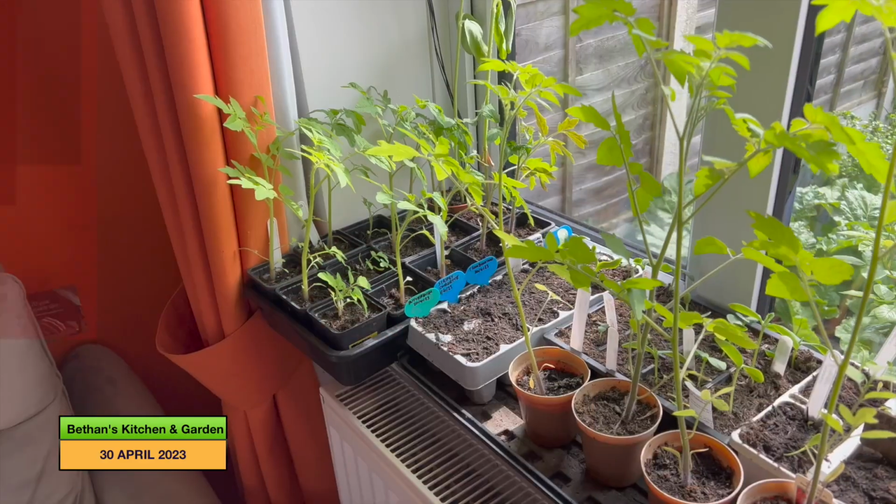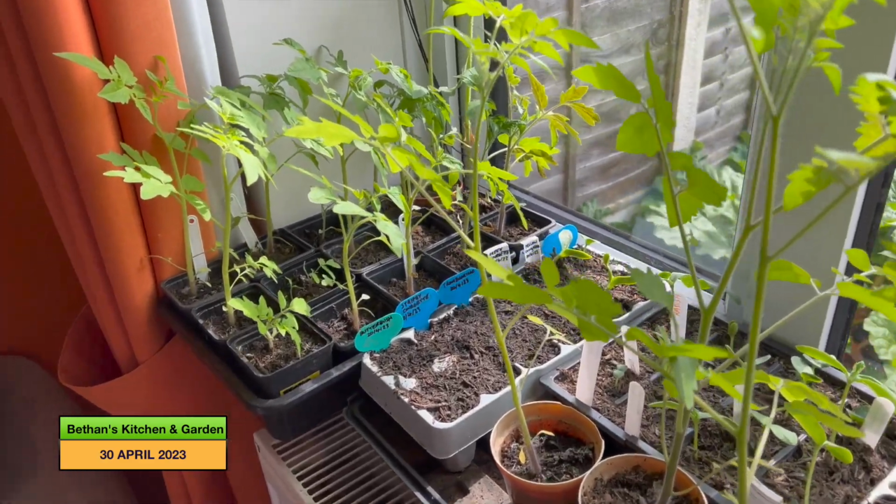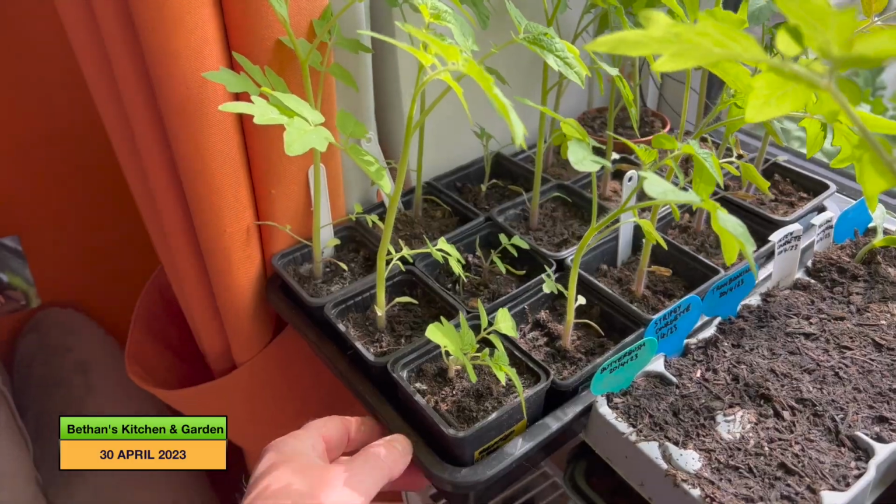Hello and welcome. Today I'm going to do a seedling tour and show you what seedlings I've got going on at the moment and how much they've grown since my last tour. We'll start with what's on my windowsills.